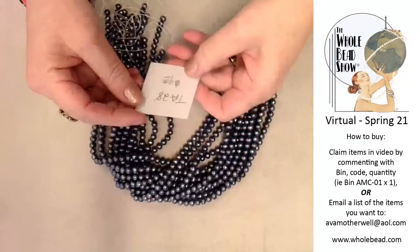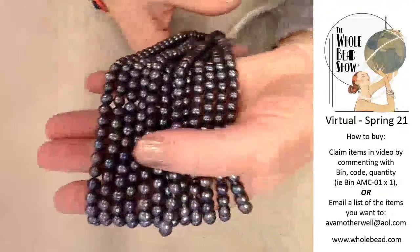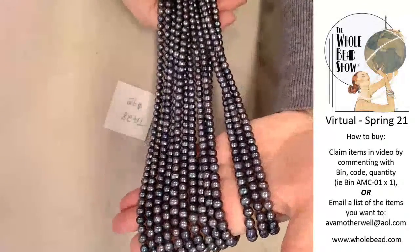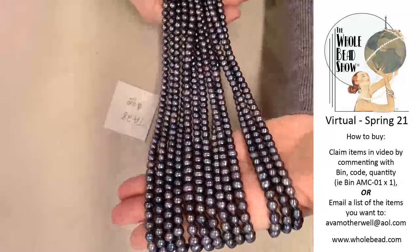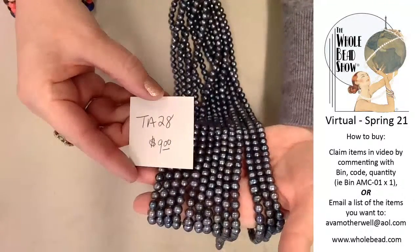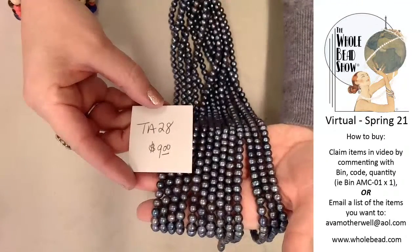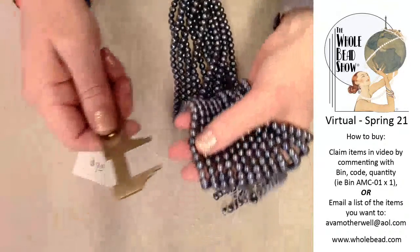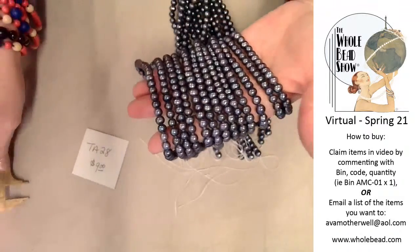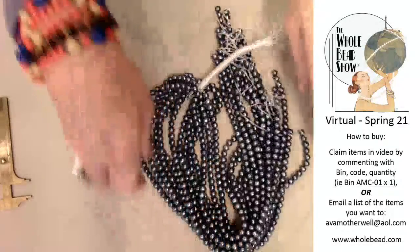These are beautiful. They're probably in the peacock category, but it's more of a lavender tone to it. These are potato shaped, but they're quite nicely rounded. These are going to be TA28. And these come in just the one color, so you don't need to do a color. They're $9 a strand. About 5 by 7, 5 by 6. 16-inch strands.